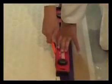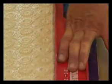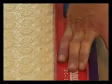Using these simple tips and techniques, it's easy to apply. Here the pattern is matched and the lengths cut to size, allowing a few inches at the top and bottom for trimming. The selvage is removed using a sharp knife and a straight edge. Then the edges are undercut. A little care must be taken here to avoid damage to the surface of the product.